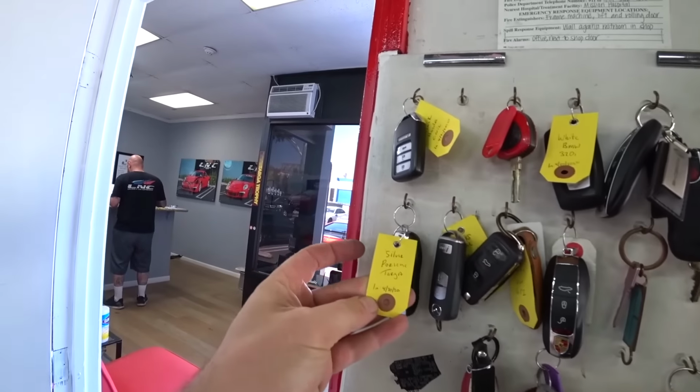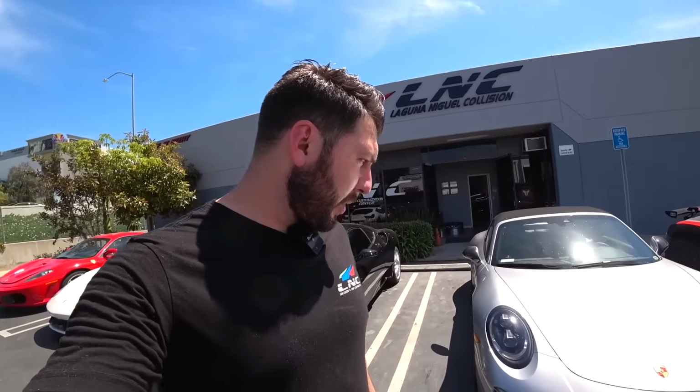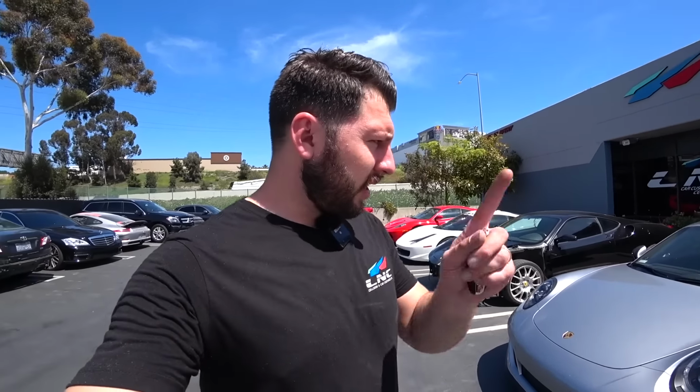All right, here. Silver Targa. This is a special one. This is a Targa 4 GTS. So this one cost quite a bit. I think this one's like over 100,000. So let's pull the car inside, remove the bumper and start repairing the quarter.